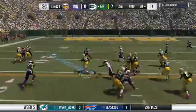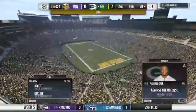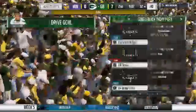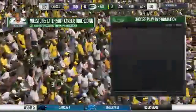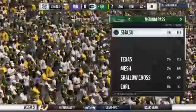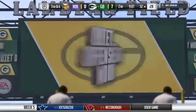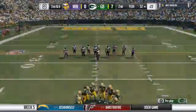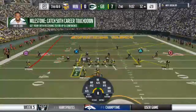Now a former New Mexico Lobo, it's Jarrell Presley. And he's going to get the first down here as he's taken down at the 22. They haven't made much of this great starting field position they had. Here's 3rd and 6.